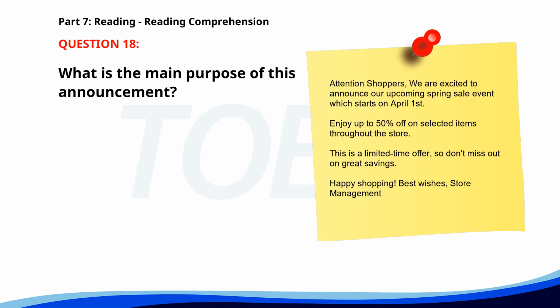Number 18. Attention shoppers! We are excited to announce our upcoming spring sale event, which starts on April 1st. Enjoy up to 50% off on selected items throughout the store. This is a limited time offer, so don't miss out on great savings. Happy shopping! Best wishes, Store Management. What is the main purpose of this announcement?